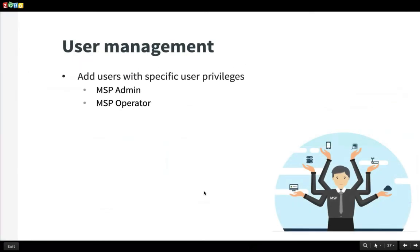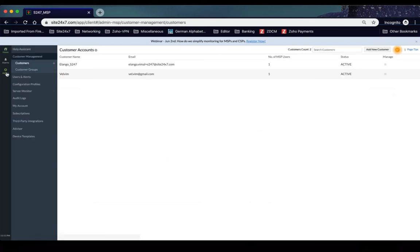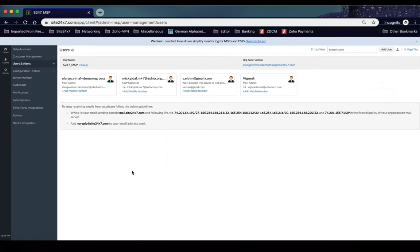Not just the customer management, you can also associate your operators or administrators to each and every business unit with a user role. And you can give them access to the reports and alerting part for each and every customer. So you can just go to admin, user and alerts. That's how you do it in the standard plan.